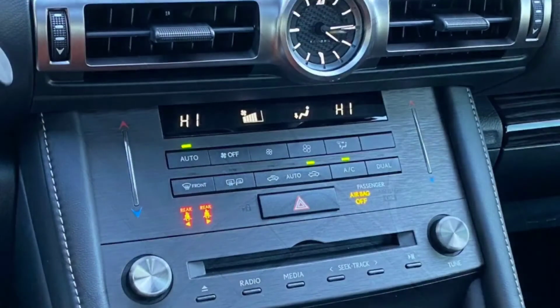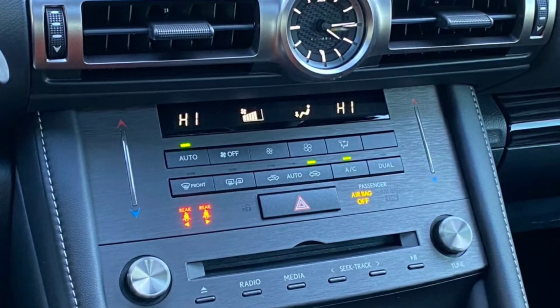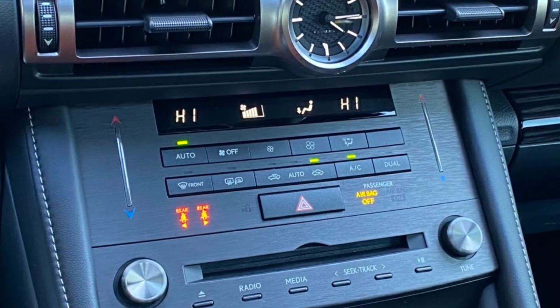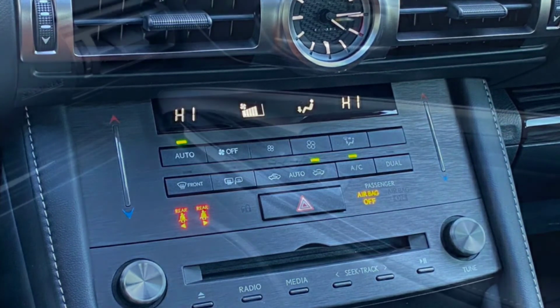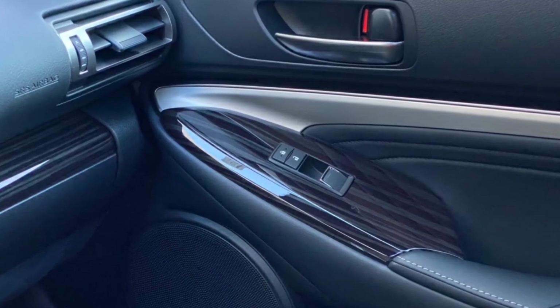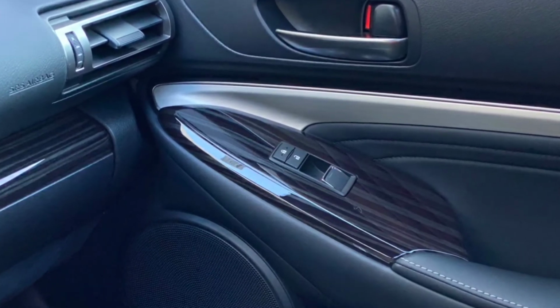The main console looks and feels like a high-end home audio system, which suited well with the 17-speaker, 835W Mark Levinson sound system. The clarity and sonic range were exceptional, but it did feel as if the music were emanating from the center of the car rather than immersing the occupants.